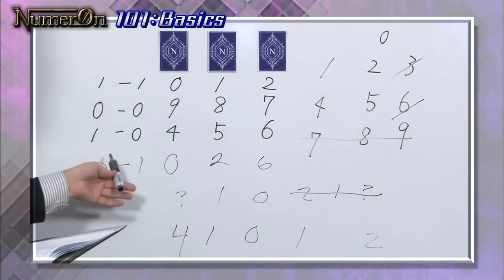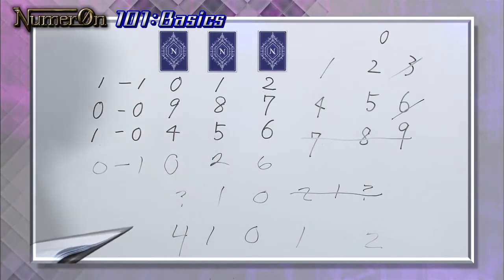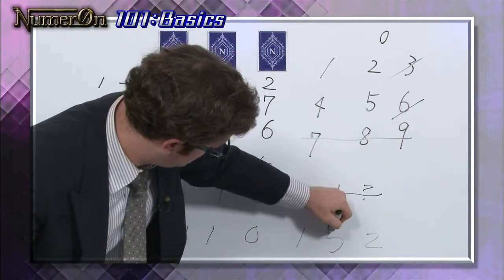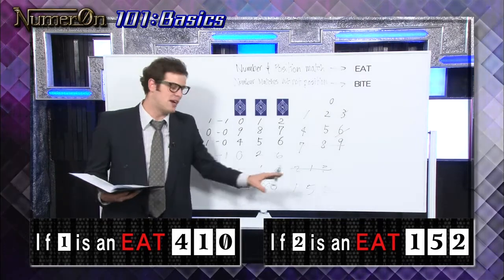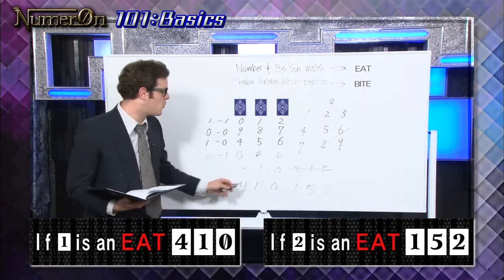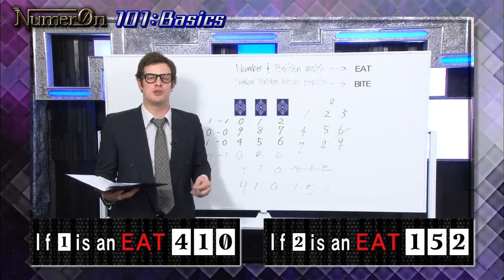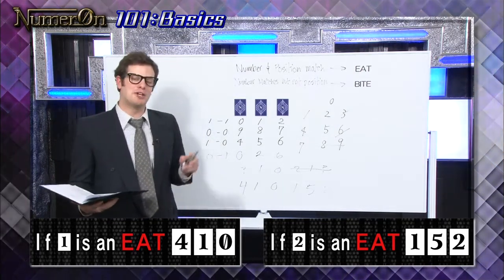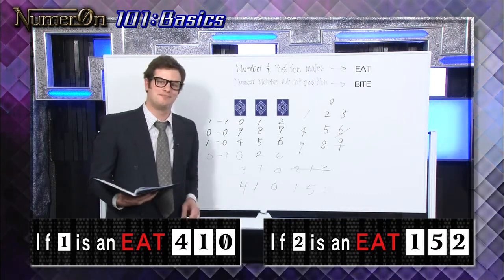And that leads us to turn 3, where we guess 4, 5, 6 with 1 eat. That means number 5 would be in the middle. So we have the correct answer right here. It's one of these 2 numbers, 410 or 152. Now it's just up to your intuition. So I'm gonna go with this number. I think this is it. Let's check it out.